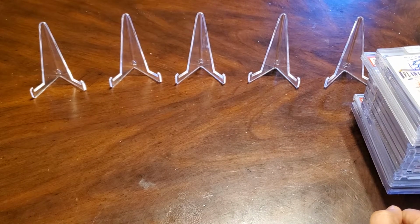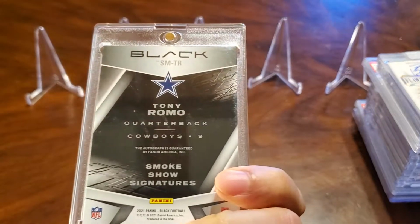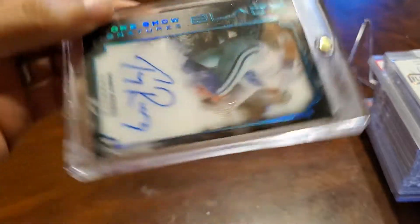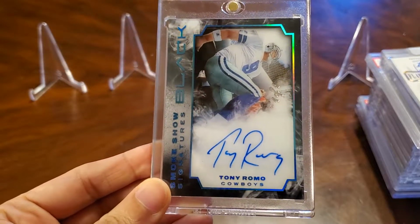All right, next up, announcer Romo, Tony Romo. This is from 2021 Panini Black Football. It's a cool insert, the Smoke Show Signatures. This is a 101 Tony Romo on card. Just a cool card.